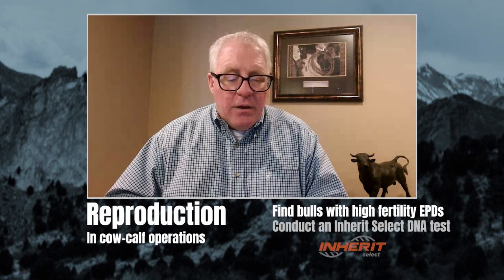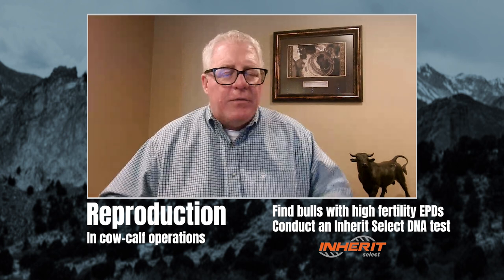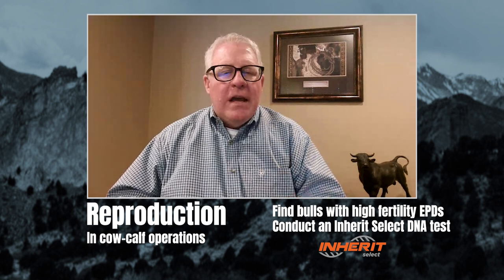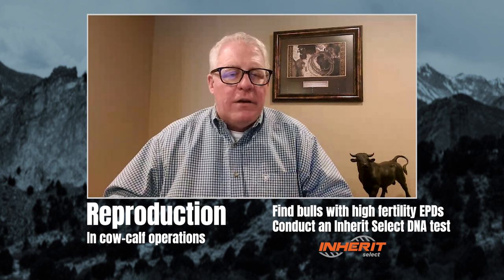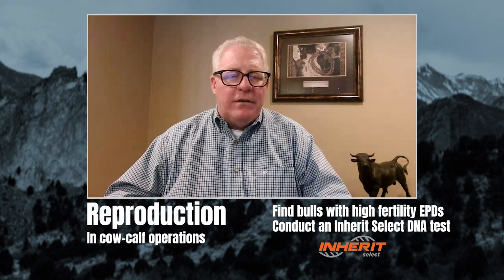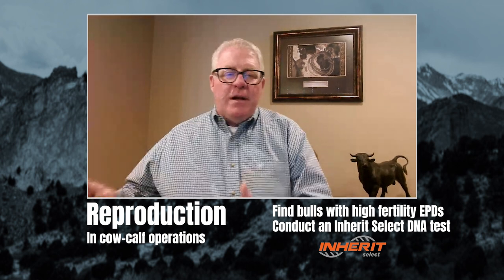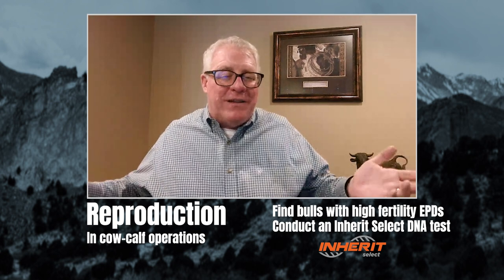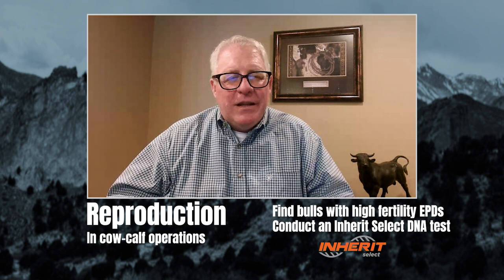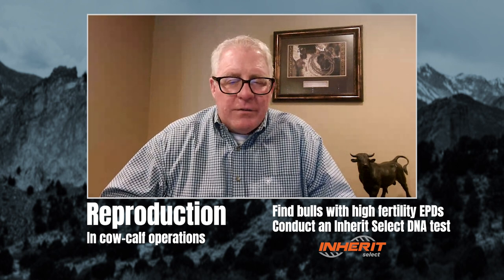And then secondly, within the calf crop you already have, you can do the inherit DNA test from Zoetis, and it will tell you the potential fertility of those replacement heifers and allow you to keep the heifers that are better on fertility. It's the greatest tool we've ever had, because we all know we select these replacement heifers visually. I mean, you wouldn't come to my bull sale and pick bulls visually without the EPDs, but you're picking your heifers without EPDs.